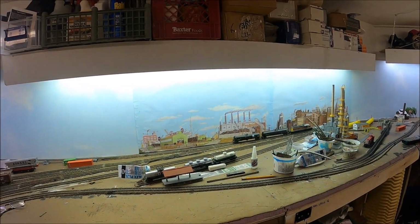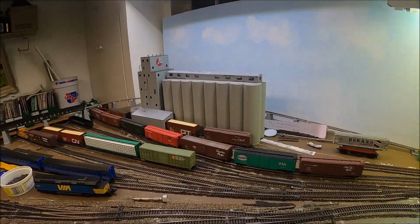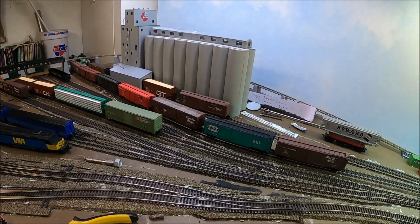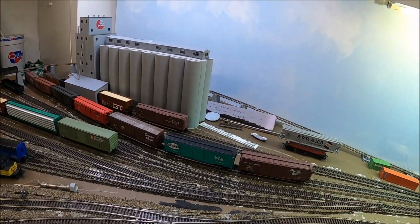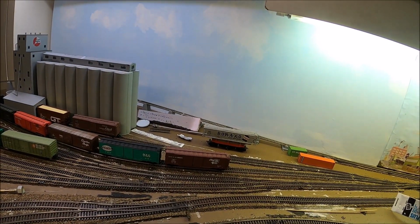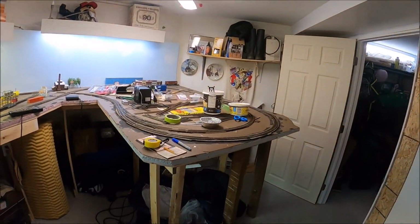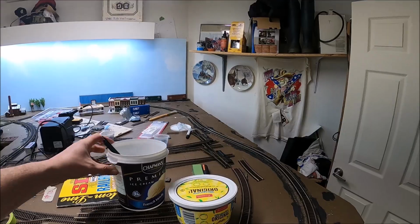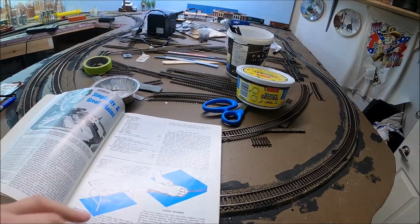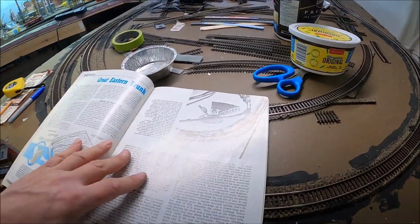So what I'm finding is I'm just buying used stuff off Facebook Marketplace or at train shows, which is great. I picked up all these boxcars for a great price. Another thing I should mention, I really like the nostalgia. I like the 90s Atlas stuff, like your Atlas layouts. As a younger kid and teenager, I used to lust over these things, so I like that old Atlas look.